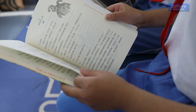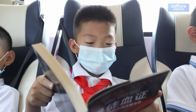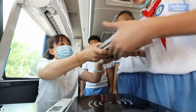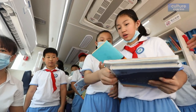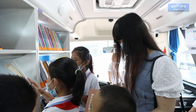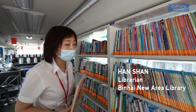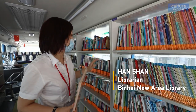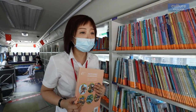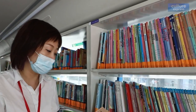The school enrolls hundreds of students from eight villages. Because of the different levels of learning and diverse interests, the library needs to be stocked with a huge variety of books to satisfy everyone's needs. We've designated a section in our mobile library for young readers, a picture book section, and a comic book section. We've handpicked a series of newly published picture books. I highly recommend the Chinese fairy tale series.